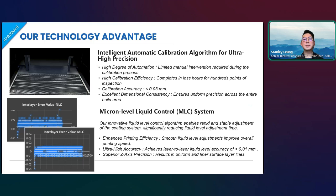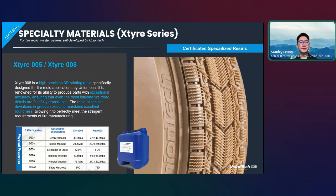And last but not least is our micron-level liquid control system. By maintaining a consistent and stable liquid level for every layer of the print, it results in more uniform and finer surface layer lines, leading to a better surface quality of the tire with a more consistent tread pattern and improved performance. All this technology advantage is patented by UnionTech.